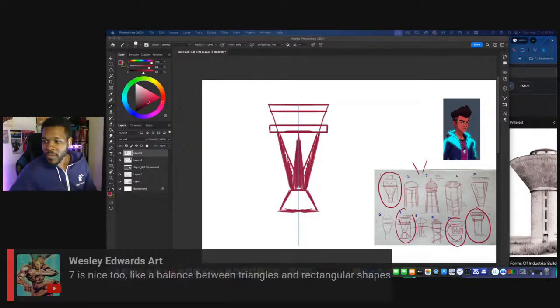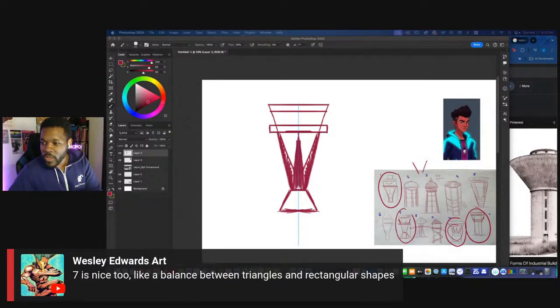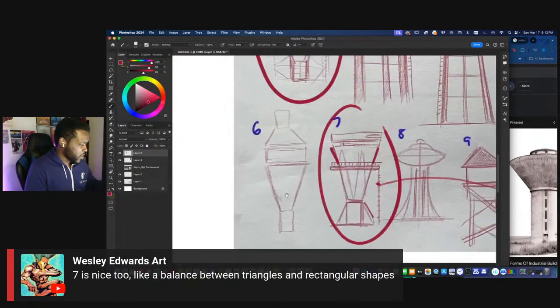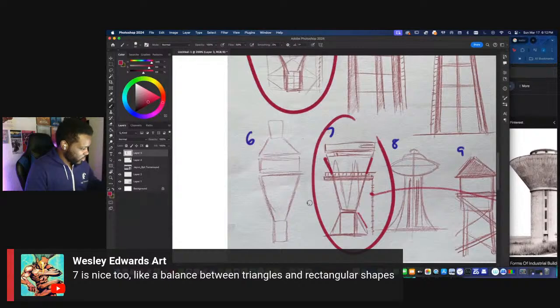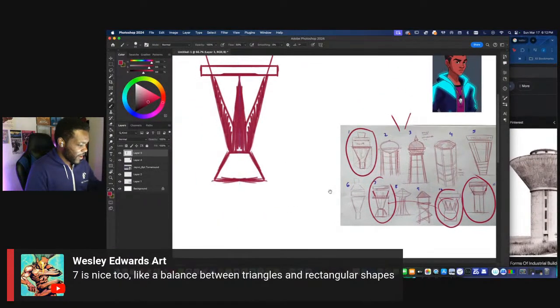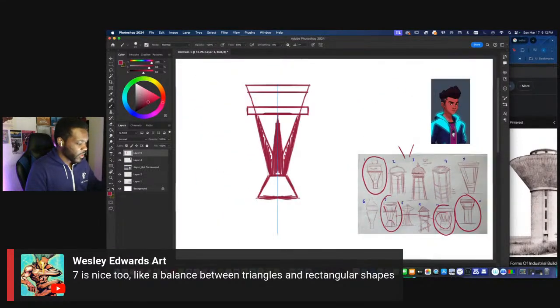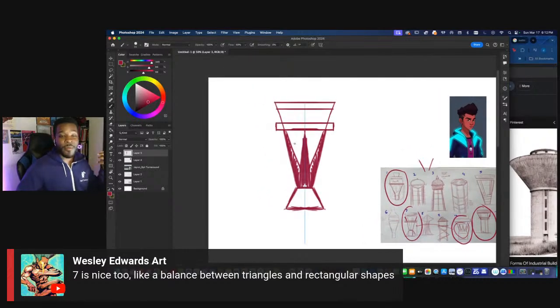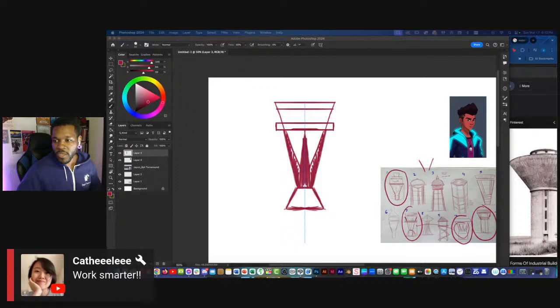Let's see. Wesley says 7 is nice too, like a balance between triangles and rectangular shapes. Ah, yes. So the rectangular shapes. Yeah, I guess these are more rectangular shapes. I didn't even think about that. But yeah, you're right. I do like this. I like those elements a lot. So hopefully this might be a much simpler design because it doesn't have to be something I overthink a lot. It just has to be functional and work for the purposes of the story.